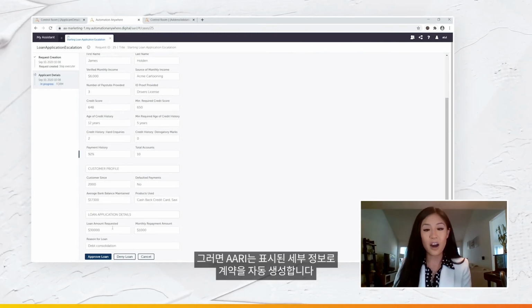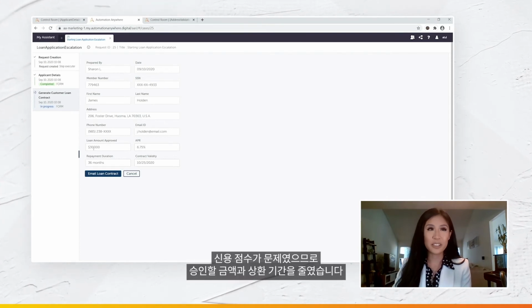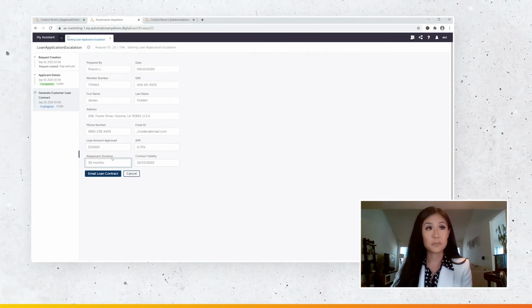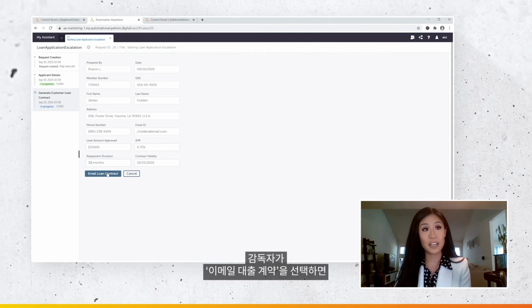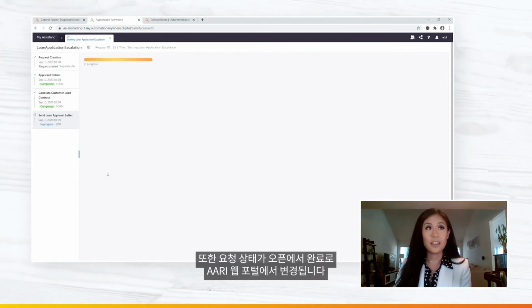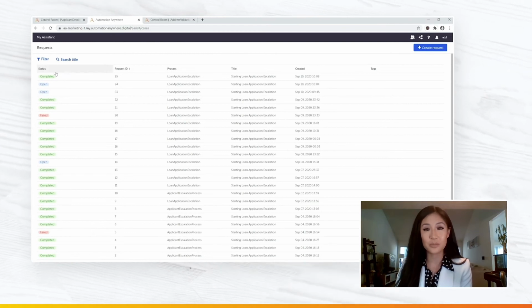Once he does, RE auto-generates the contract with the details shown. The supervisor gets one more chance to confirm the terms. Since the credit score was an issue, he reduces the amount approved and the repayment duration. Once the supervisor selects Email Loan Contract, RE updates the terms, emails the contract to the customer for his signature, and closes the case. This also changes the request status from open to completed in the RE web portal. The supervisor is now ready to handle subsequent reviews.